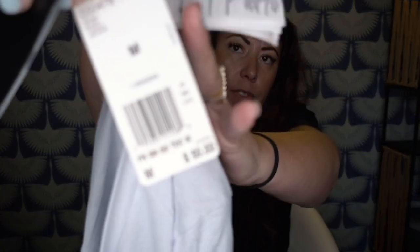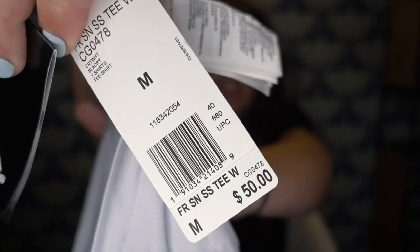This guy is brand new with tags, and it's an Adidas Energy Running Climacool shirt. Brand new with tags, it was $50 originally. And I will list this over on Poshmark for probably $15 to $20. It's very, very lightweight, so that's great.